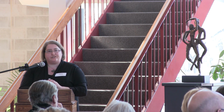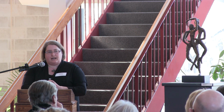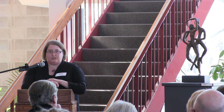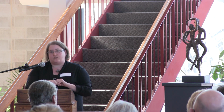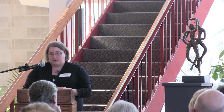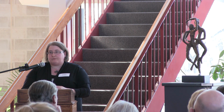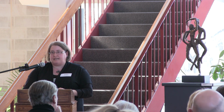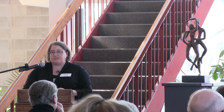I have a condition where I had several of the wrist bones die, and they had to reconstruct my joints, so it's not as flexible or as strong as other joints. So I've developed a relatively pain-free way of working with my materials, using soft chalk pastels, using collage techniques, a lot of different drawing materials and tools.